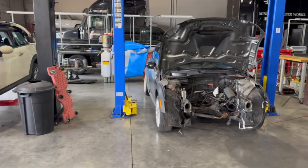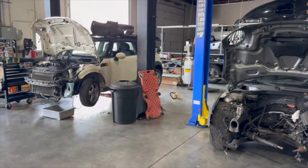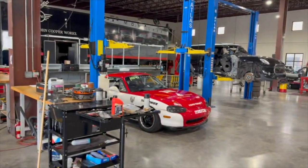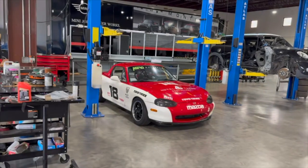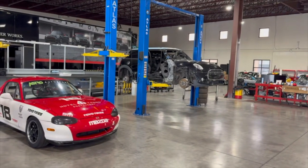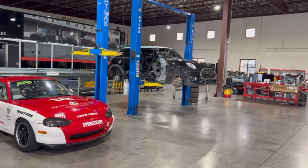Here are a couple of minis that are in for repairs with engine issues. Maybe I'll talk about this here in a little bit, but well, I'll talk about it now. We got another Miata for Andy. Andy drives or has driven or raced the red Mini at Indy last year, and then a customer car with some damage that we're gonna fix. We're gonna put that on the select bench and fix it.